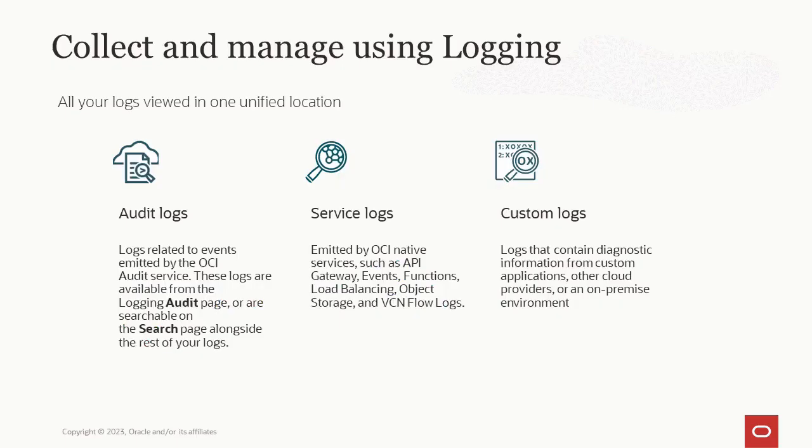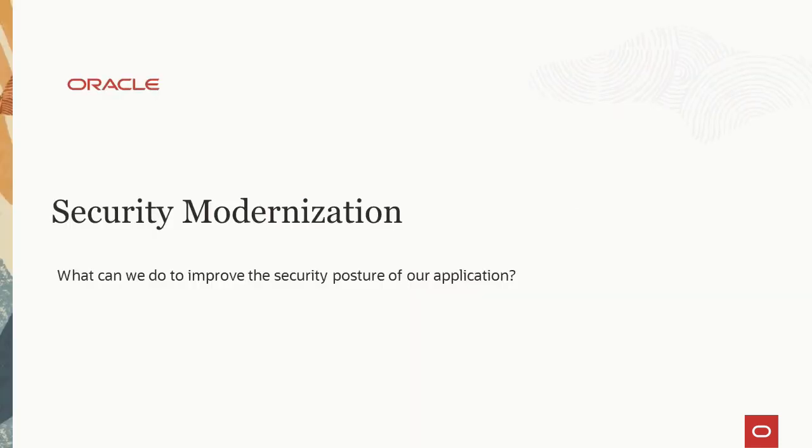Now, before I dive into the next session, I talked about cost optimization in session 1, right? The first part of it is cost optimization. And the second part I want to focus on is security modernization, okay? Security is key to everybody's heart, and most companies rely on security. At OCI, we take security very, very seriously. We build security from the ground up. It's not an afterthought for OCI.